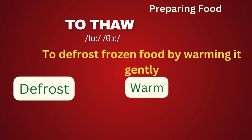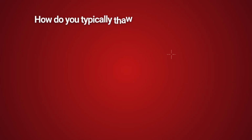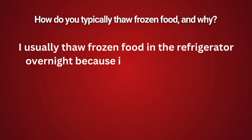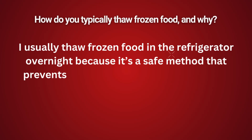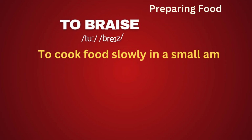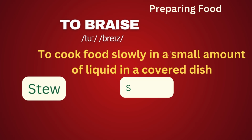To thaw. To defrost frozen food by warming it gently. Defrost. Warm. Melt. Soften. How do you typically thaw frozen food, and why? I usually thaw frozen food in the refrigerator overnight because it's a safe method that prevents bacteria from growing during the process.